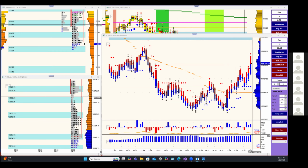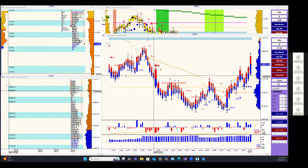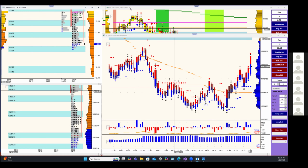So volume-wise, 1.5 million contracts is not bad. It's a little bit light on volume, same as the ES. ES was 1.2 million. So it's not the 4 million we had when it was really crazy, but it's still pretty volatile. Not super light, but enough volatility for the market to move around quite a bit. So one trade on the Nasdaq so far today, up 57 on that one.